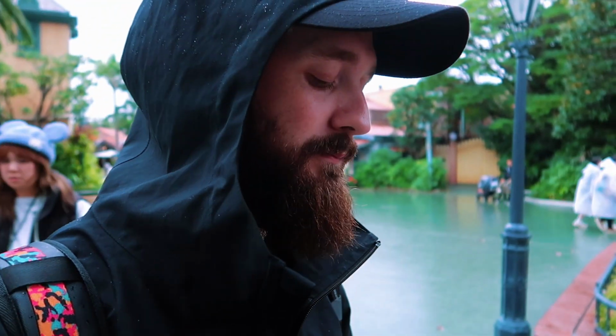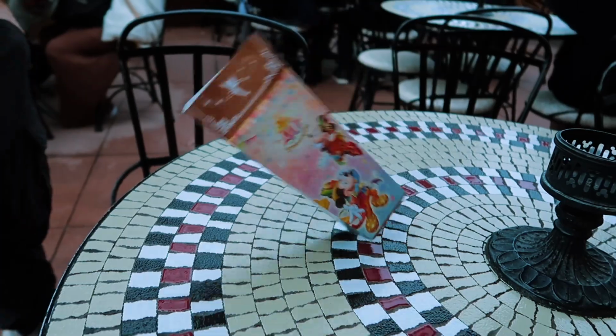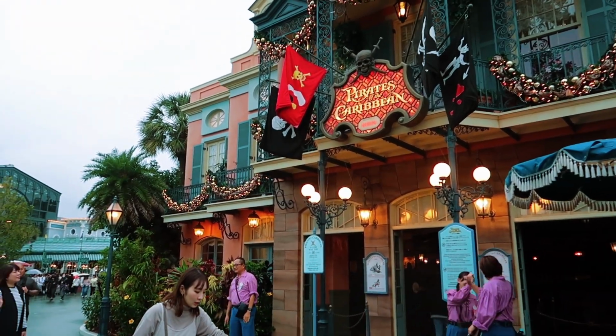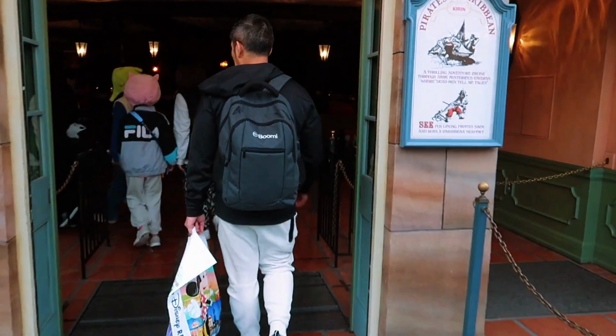Not bad at all. This popcorn is finito. Let's get going. Oops. Pirates of the Caribbean. Pirates of the Caribbean. Let's go. It smells like Pirates of the Caribbean. Oh, it smells good.